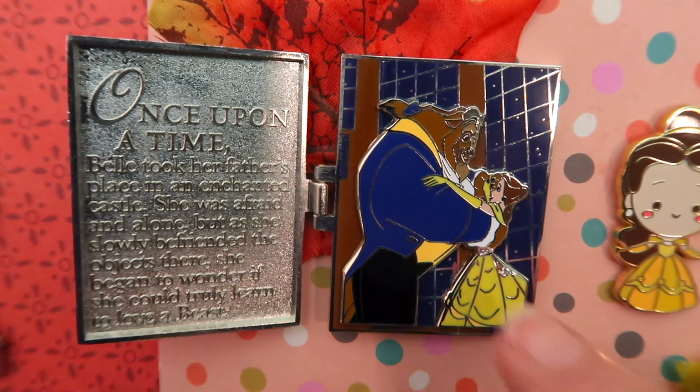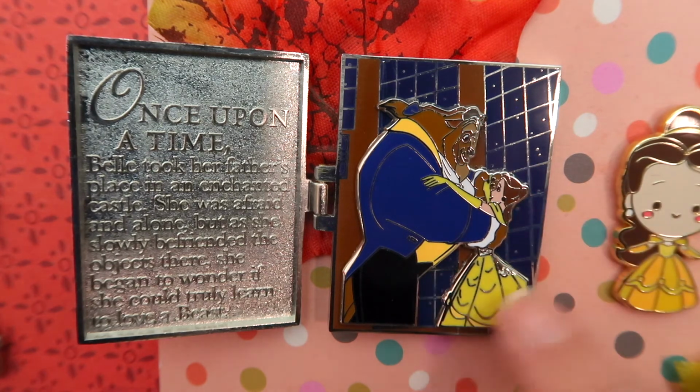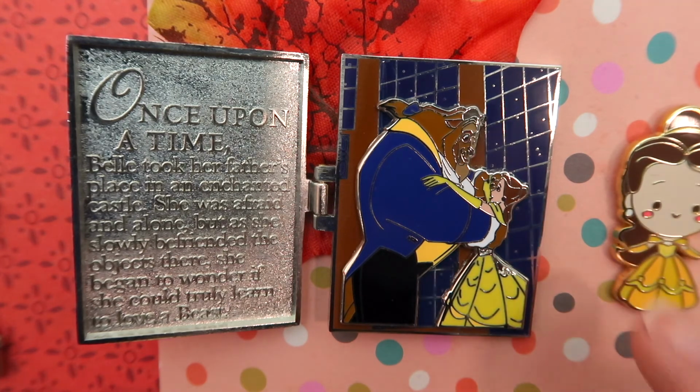This pin is really cool. Now, this is my favorite film. You would think I would collect more Beauty and the Beast pins. I don't know what it is. There's something about Snow White and the Seven Dwarfs that also really called to me too. But I do love this film, and the music is beautiful, and yeah, it's very enchanting.